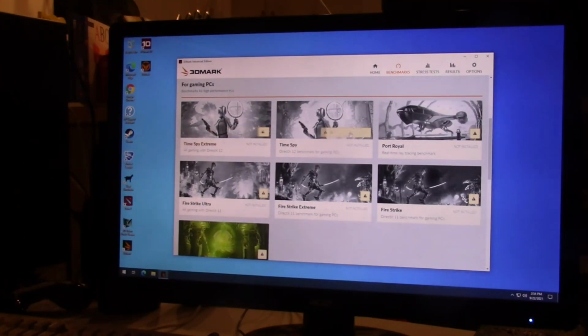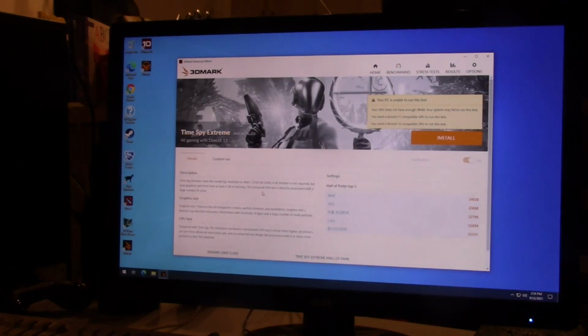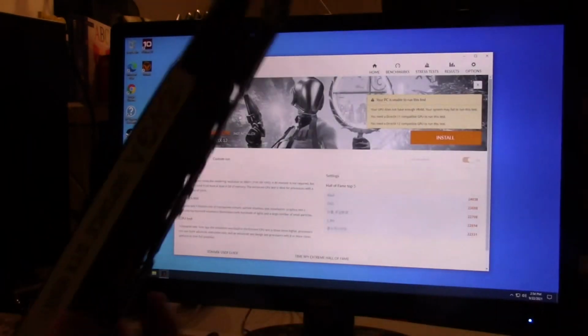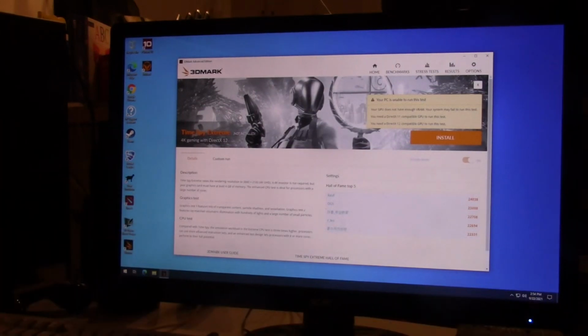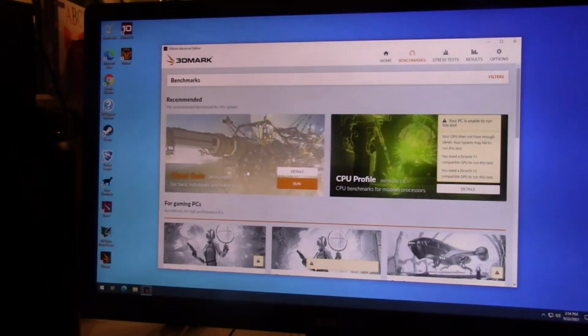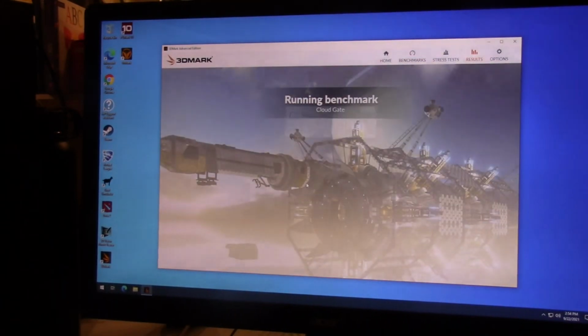So another thing I want to bring up is there's a few benchmarks here. TimeSpy Extreme says PC is unable to run this test, and I don't have enough VRAM. I don't have a DirectX 11 or 12 compatible GPU. I believe some of that's going to change when I install this. But let's go run something we can. Alright, so CloudGate is one that we're allowed to run. Everything else is saying your PC is not going to do it.